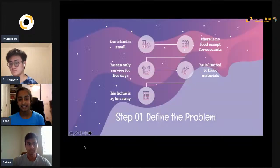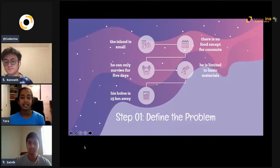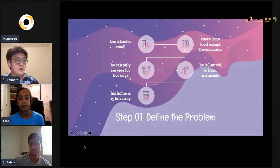Next slide. Okay, so now that you've identified the problem or figured out kind of where you are and what's going on, you need to define the problem. And here we have a lot of problems. The island is small, there's no food except coconuts. He can only survive for 5 days because there's such limited food. And the man is also limited to basic materials, and he needs to get 15 kilometers away to his home. Next slide.